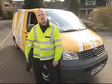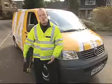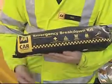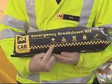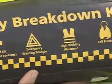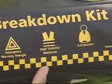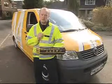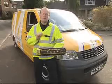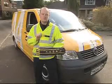Now, depending on which country you're travelling to or through, you may need to carry some or all of these following pieces of equipment. A first aid kit you may need, or probably will need, an emergency warning triangle in case you break down, and you certainly will probably need now a high visibility waistcoat, because it's now a legal requirement in most European countries. Should you break down, you'll need to put this on for your own safety.